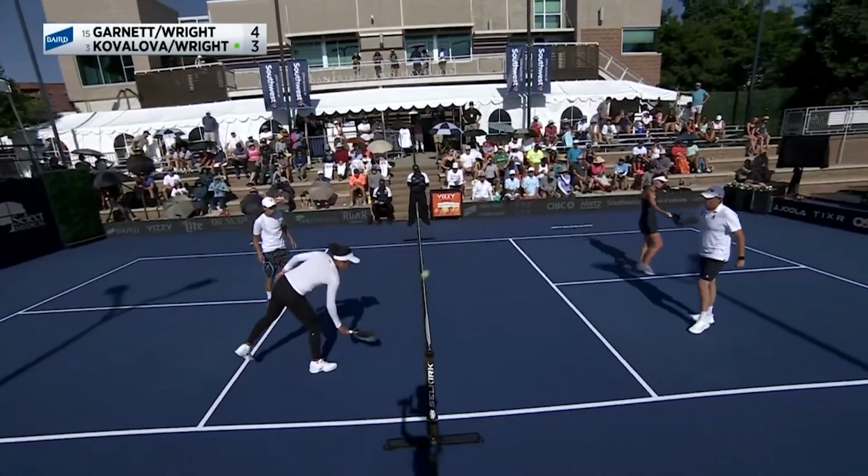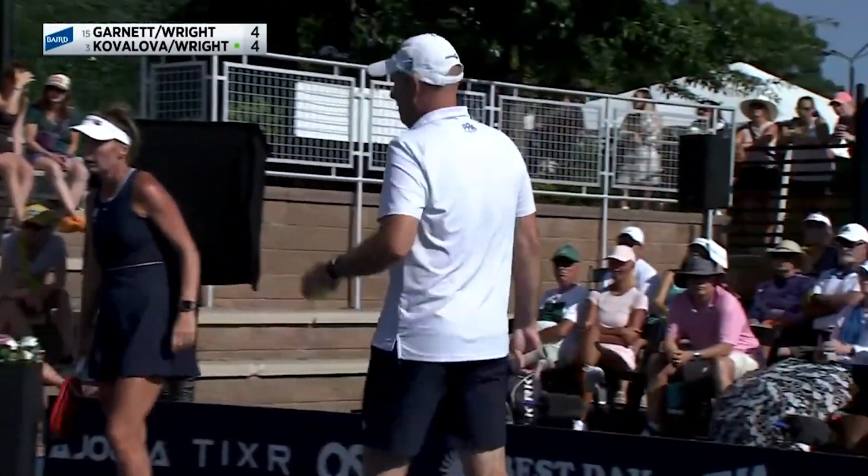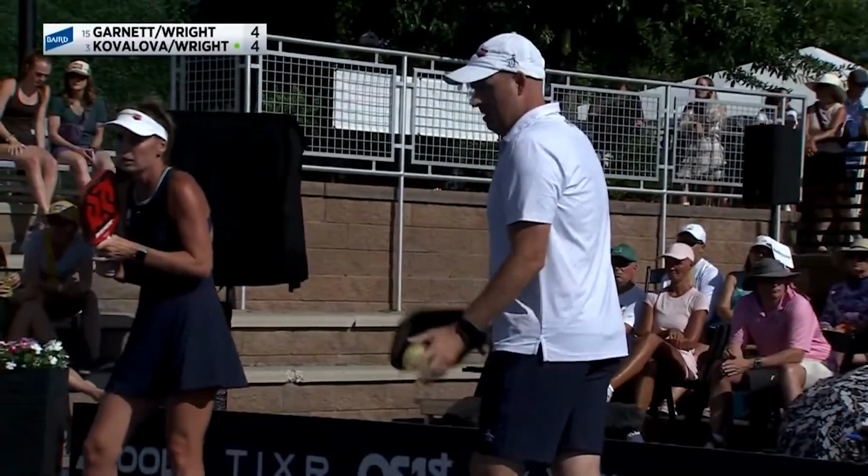Point. Forehands only in that rally. Not a single backhand taken out. 4-4-1.